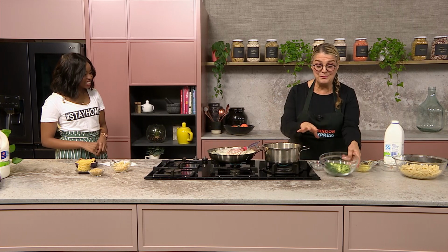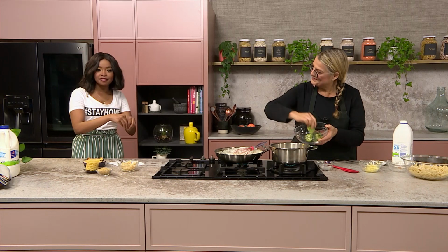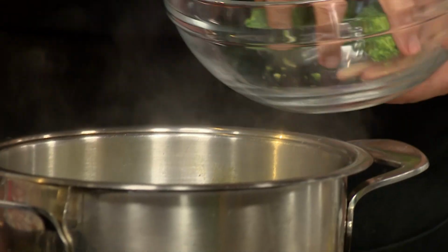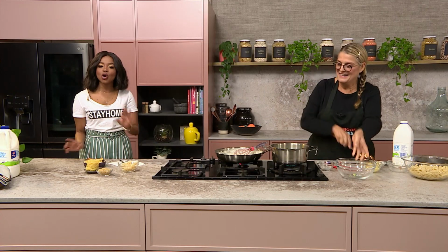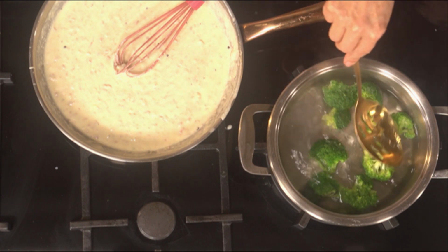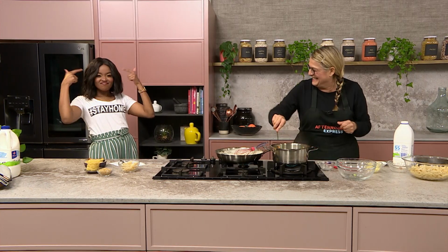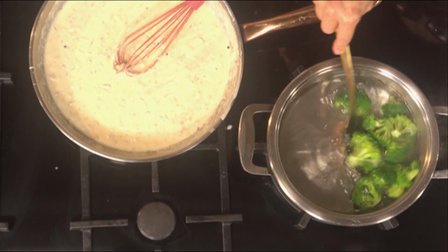Now, the broccoli florets. I'm going to blanch this. You know what blanching is. Tell the people what blanching is. My understanding of blanching is simply putting the vegetables in that boiling hot water, but leaving it there only for a couple of minutes, if not seconds, just to get it soft, but we still want the crunch. We still want the color in our veggies. So it's just the outside that softens. Yes, it's just the outside that softens.